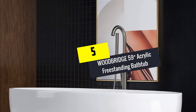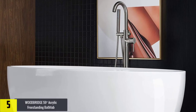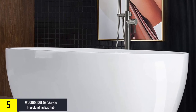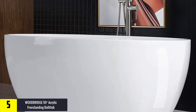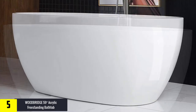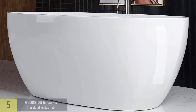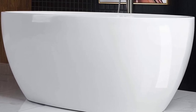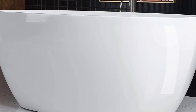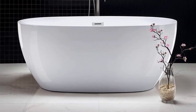Starting at number 5, we have the WOODBRIDGE 59 inches acrylic freestanding bathtub. If you are looking for a stylish freestanding bathtub, then this is a great option for you. It measures 59 inches long, 31.5 wide, 22 7/8 deep. It is made of high gloss white acrylic and reinforced with resin and fiberglass. The double wall design of the bathtub stands for a loading capacity of up to 55 gallons of water.